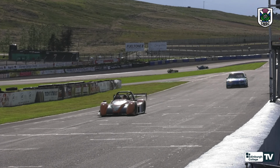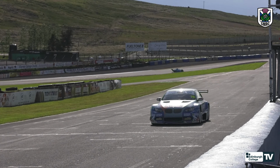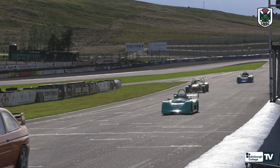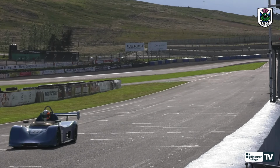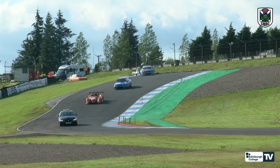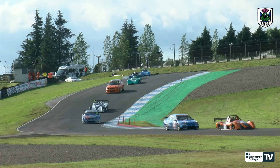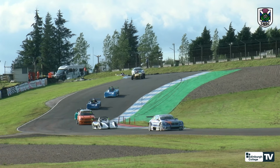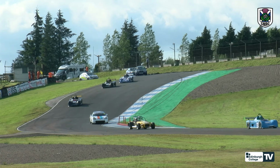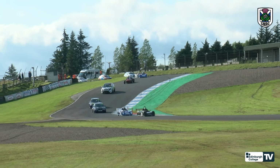MacArthur behind the safety car just now. Greg MacArthur in the Radical SR3 RS. Up the main straight he goes, and everybody just has to catch up now. The Global Light battle is still happening, but it will have calmed down a little bit behind the SMRC safety car here. And the question is, how long will the safety car be out for, and will we get an extension of racing laps?